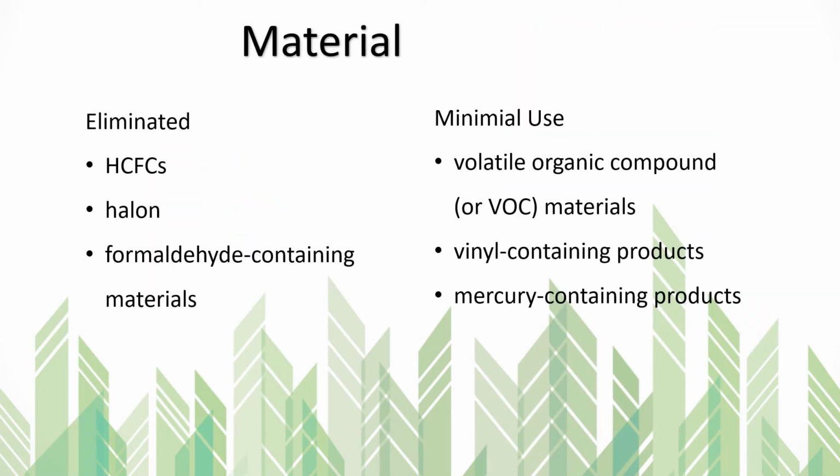Children's Hospital has incorporated many sustainable materials throughout their facilities. They have also eliminated the use of materials that have negative environmental effects. Such eliminations include hydrochlorofluorocarbons, halon, and formaldehyde-containing materials. They also have minimal use of volatile organic compound materials and vinyl and mercury-containing products.